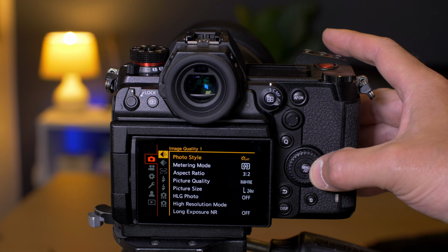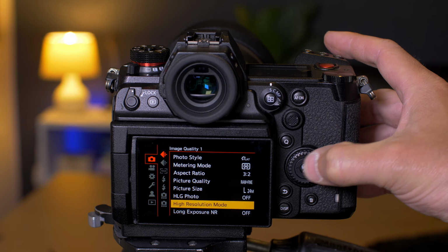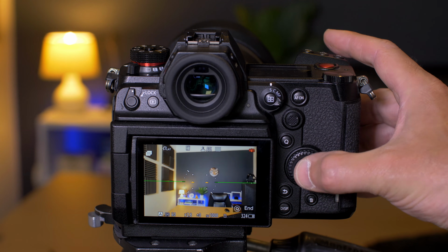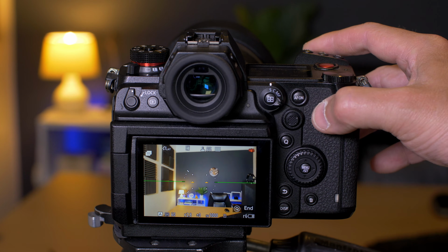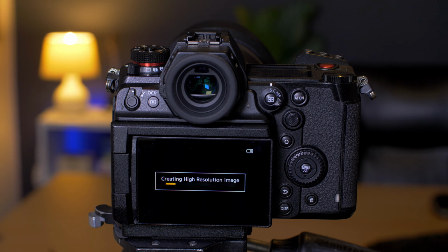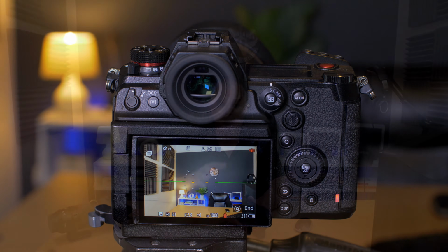What the S1H does have is a super photo mode. Traditionally with this sensor, your photos are around 6,000 by 4,000 pixels. When you go into super mode, it doubles it to 12,000 by 6,000, or around that sort of area. You'll see the photos if you look at the other video on the stills quality. It's pretty good. It blows it up massive.